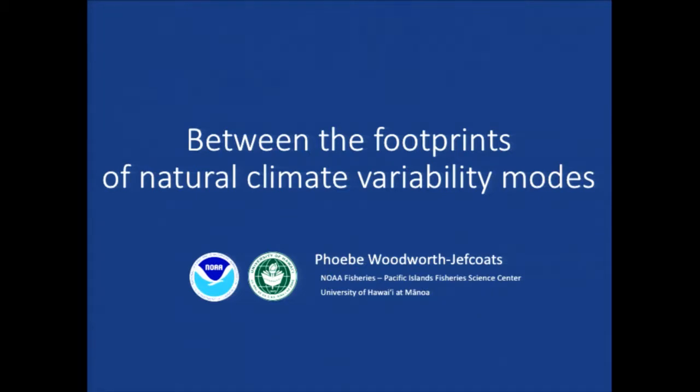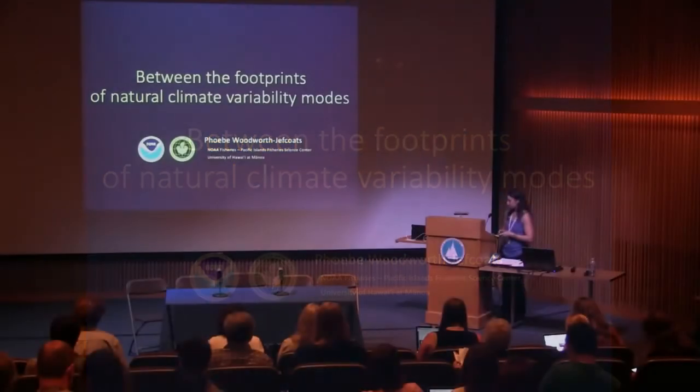And in doing that, I hope to show you that where we are in Honolulu, we're really between the footprints of a number of natural climate variability modes. So we have to look for additional drivers to explain interannual variability. Before I get started, I'll just say that the work I'm showing today is a collaboration between a lot of people, and I've acknowledged them throughout the talk on the slides.